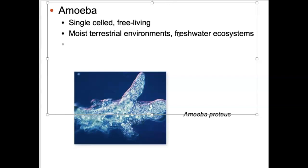Unfortunately, some of these guys can be parasitic. So here's a bad part. Some varieties will move up to your brain and parasitize and basically eat away at neural tissues. That goes in the bad category.